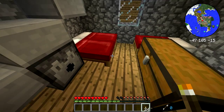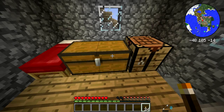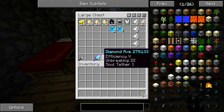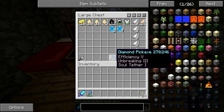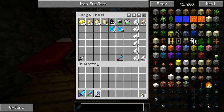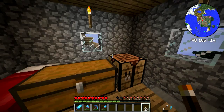Well, this looks more like the family quarter because the beds are not that crazily close, and here have been the king's tools: the diamond sword, a diamond pickaxe, the diamond axe, and a diamond shovel, all enchanted.